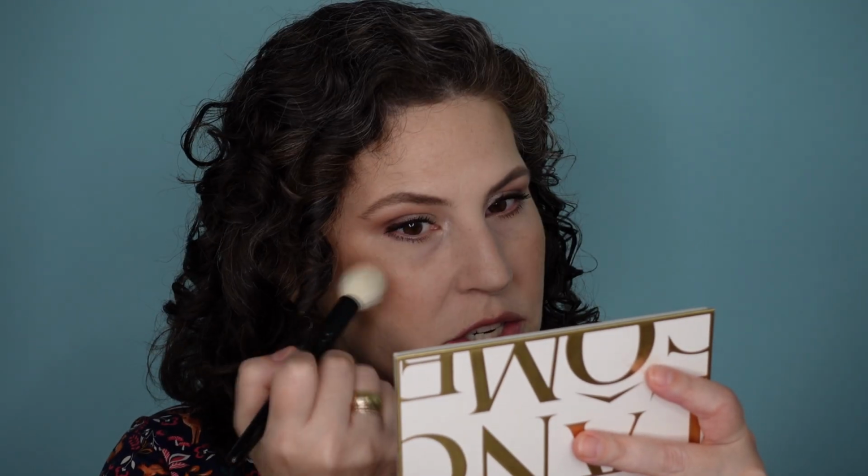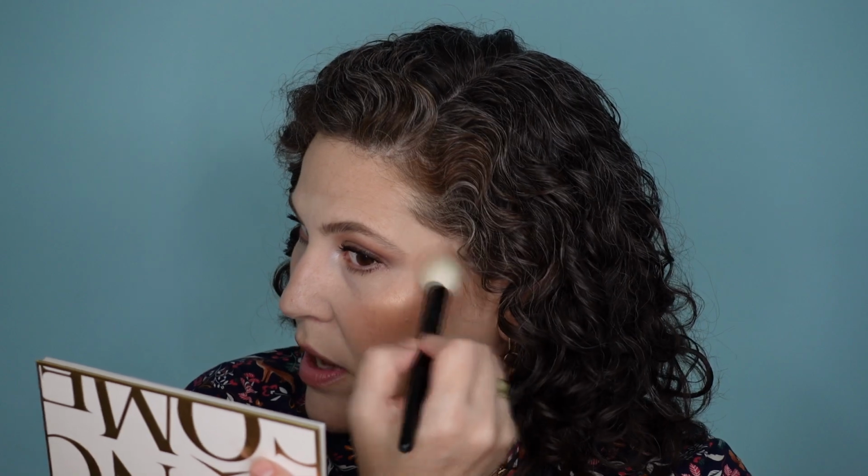I just realized we haven't dipped into the blush yet. So I'm going to use a clean brush and pick up some of this. This, by the way, I think is a limited edition shade. This one's called the 3 Graces. But ooh, it has a little bit of a highlight to it. So this is kind of like a light peach with a golden shimmer through there. I'm definitely getting some highlight as well as blush.